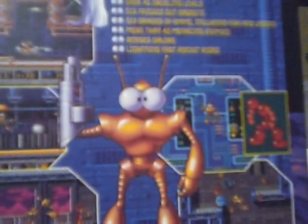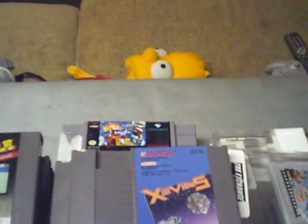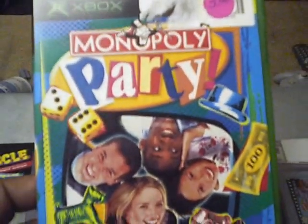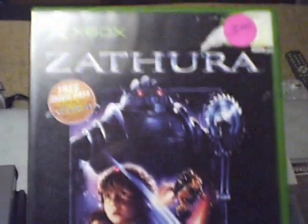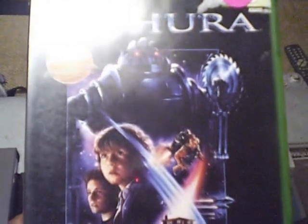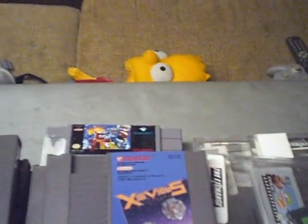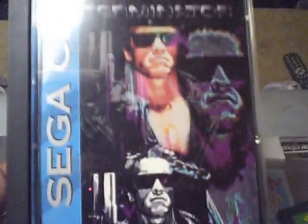It looks pretty cool. Now, this game was $1 at the Goodwill in the bins. It's Monopoly Party for the regular Xbox. This was also $1. Zyra, I think it's called, for the regular Xbox. Picked that up. That was in one of the bins. Got this at the exchange. I got on a trade Terminator for my Sega CD, fully complete.